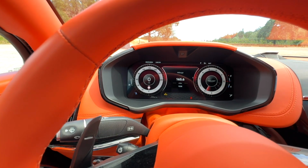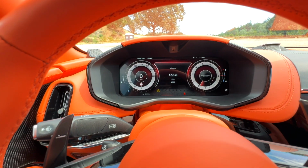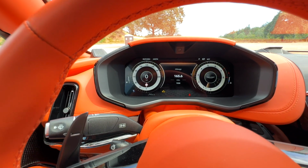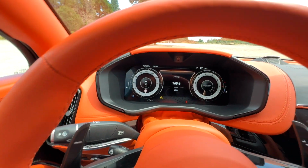So you've got your different modes. This is going to be your Sport Plus mode. You're going to get red gauges. Go ahead and put it back into Sport. You actually get green gauges, and then your GT is going to be kind of this bronze here.